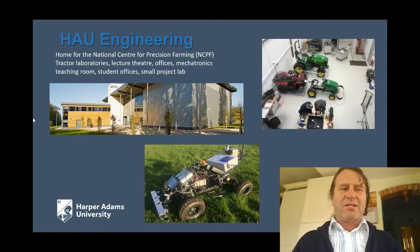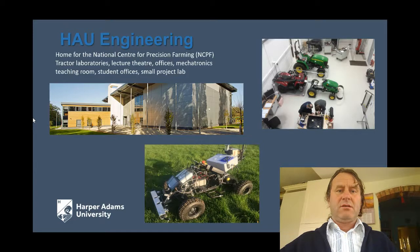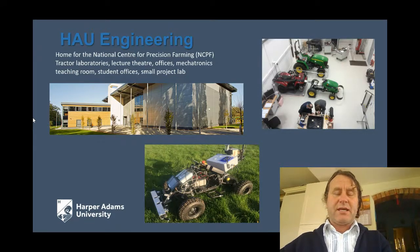I mean, the GPS is so accurate that it can distinguish across the palm of your hand several times over. We also have tractor laboratories, lecture theatres, offices, mechatronic teaching rooms, project laboratories, and students get an office as well.